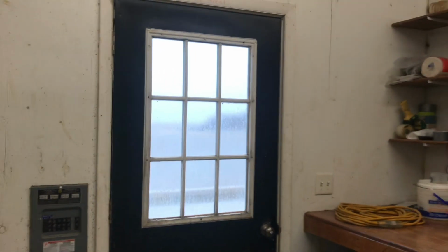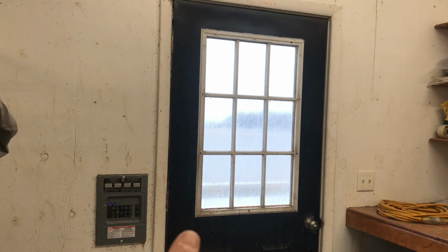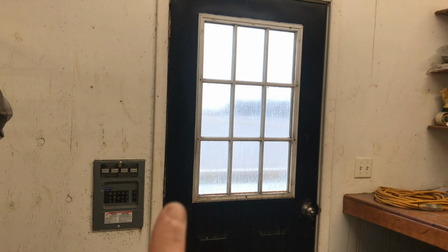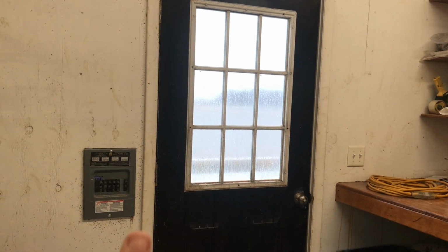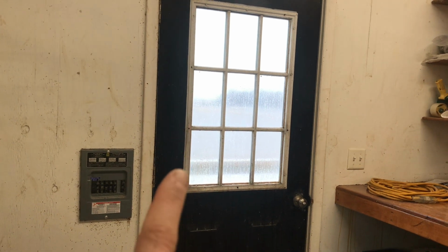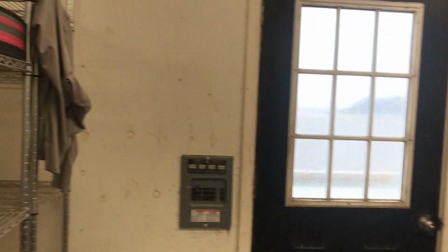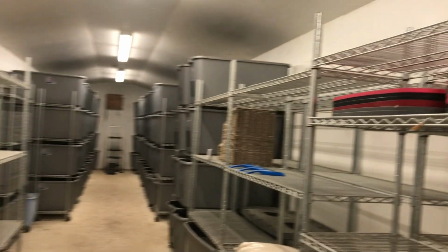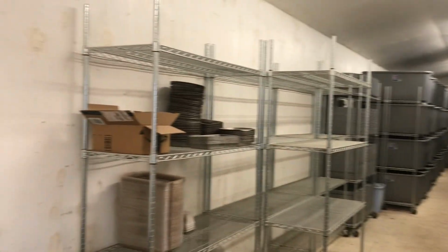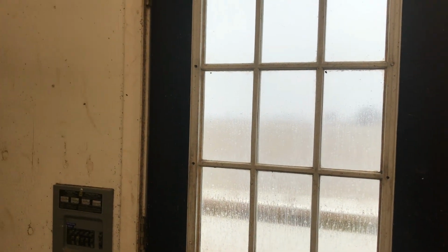As we come in, I do just want to point out there is a window in here. One question I get commonly in my other videos is, do I have natural light that comes in here? This is the only source of natural light: the door and the window in the door. Otherwise, there are no windows in here. You don't need any place for heat to escape, and windows are a big source of heat escape.